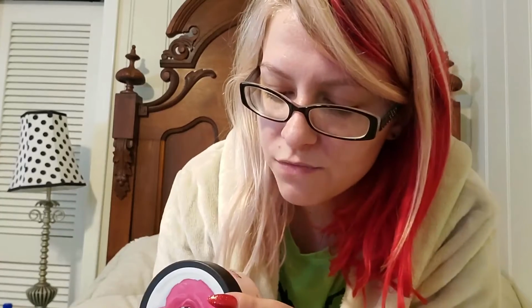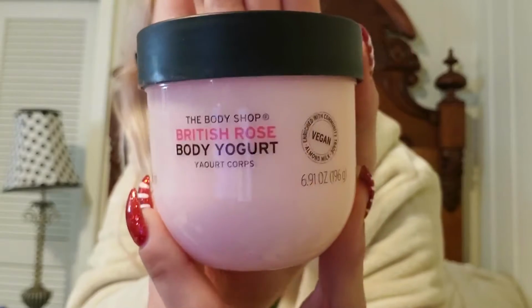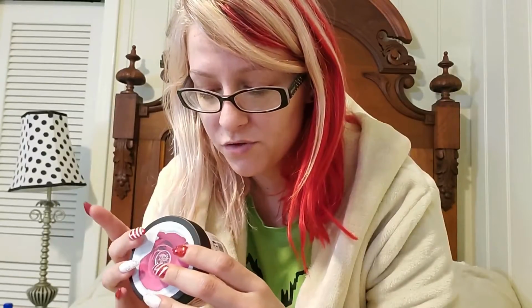Oh, what is this? This is British Rose Body Yogurt from the Body Shop. This is the little packaging. Sorry for the lighting today, guys. 48 hours of moisturizing, instantly absorbing, non-sticky gel cream that can be applied to damp skin after your shower, all skin types. So I'm assuming this is like a body cream, but I can already smell this. This smells so good. It really does smell like roses. It's very heavenly and light, honestly very nice smelling. Oh, cool. I kind of need this. I didn't bring any body lotions with me.